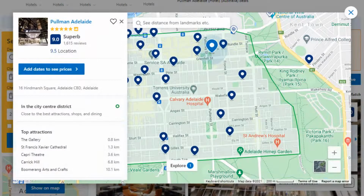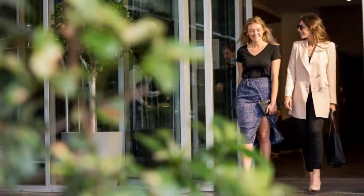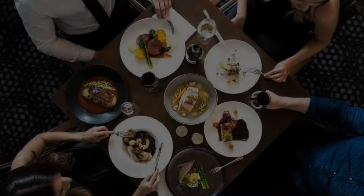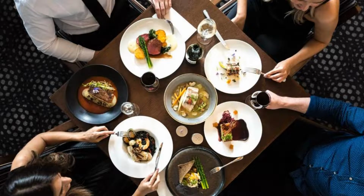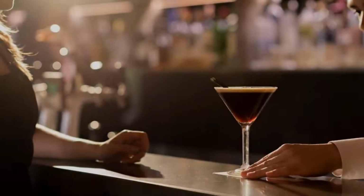Number 7. It's a 5-star hotel. The location of the hotel is excellent and the guests love walking around the neighborhood. Check-in time is 2 p.m. and check-out time is 11 a.m. Guests are required to show a photo ID and credit card at check-in. Pets are not allowed in this hotel.